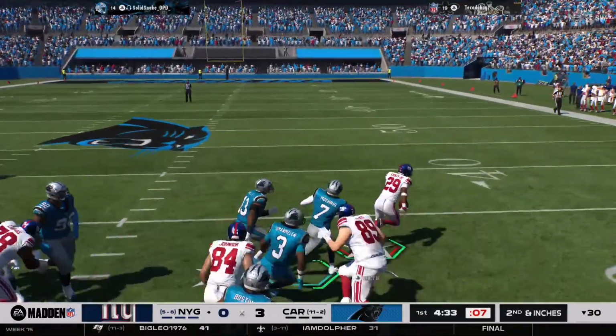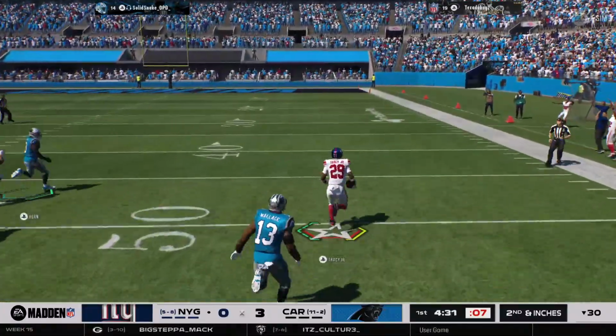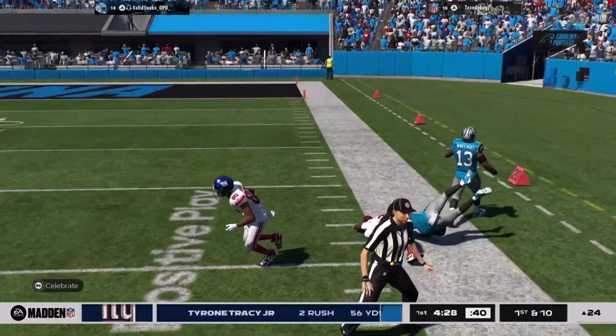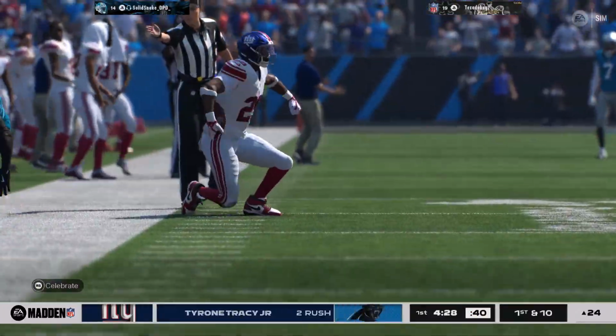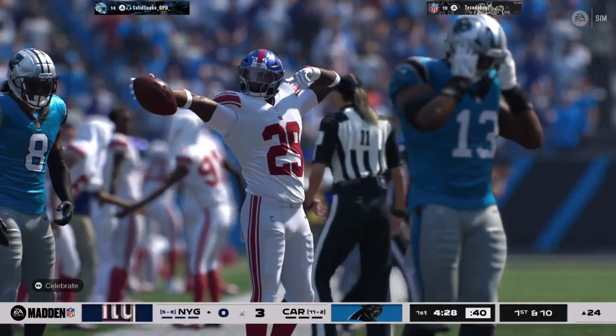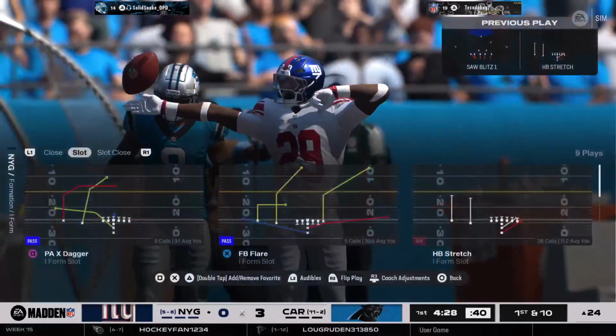They'll go again with Tracy. Now he's free at the 35. And he gets this one down to the 24. 56 yards rushing for him as he's got the afternoon off to a great start.